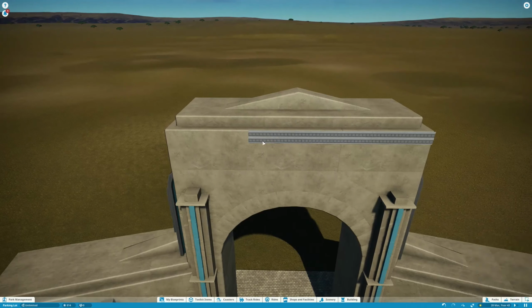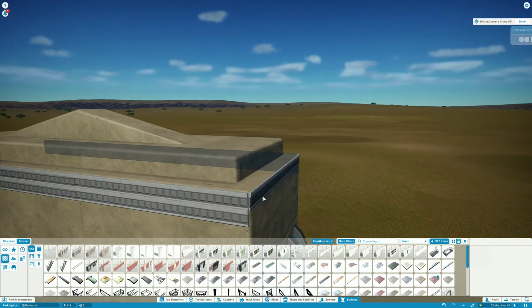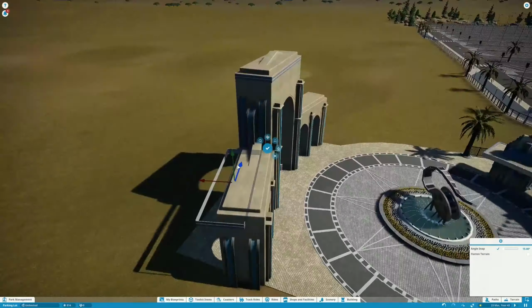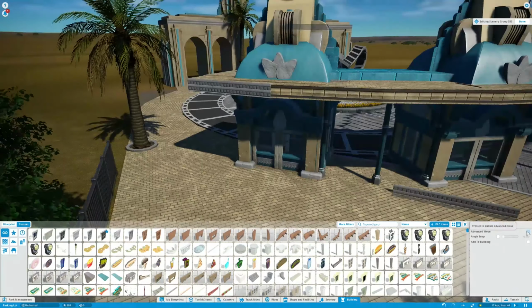Now, next episode we're going to build a customer service building with a backstage area, which is vastly different than the front facade. So I'm really looking forward to showing you guys that.